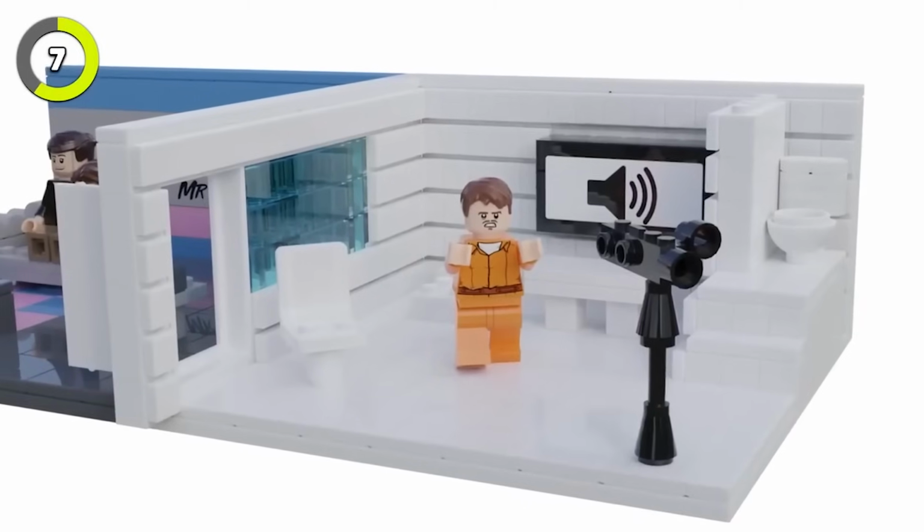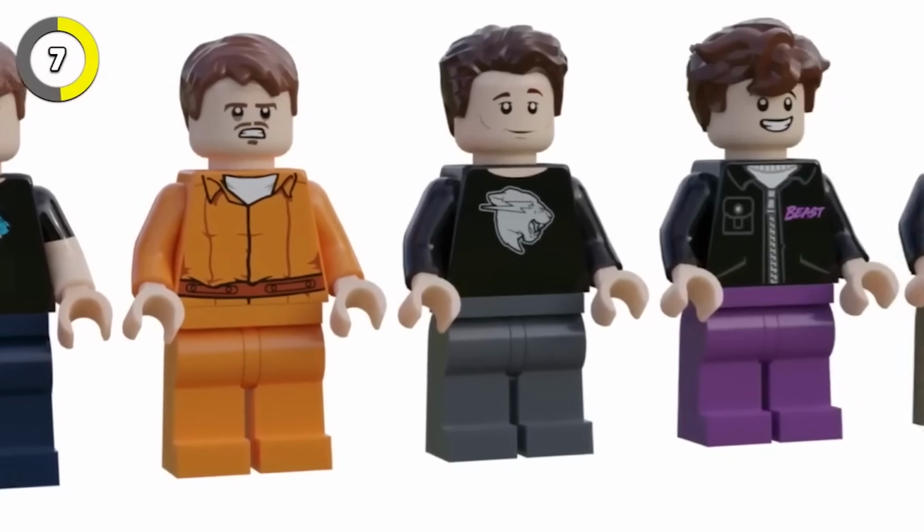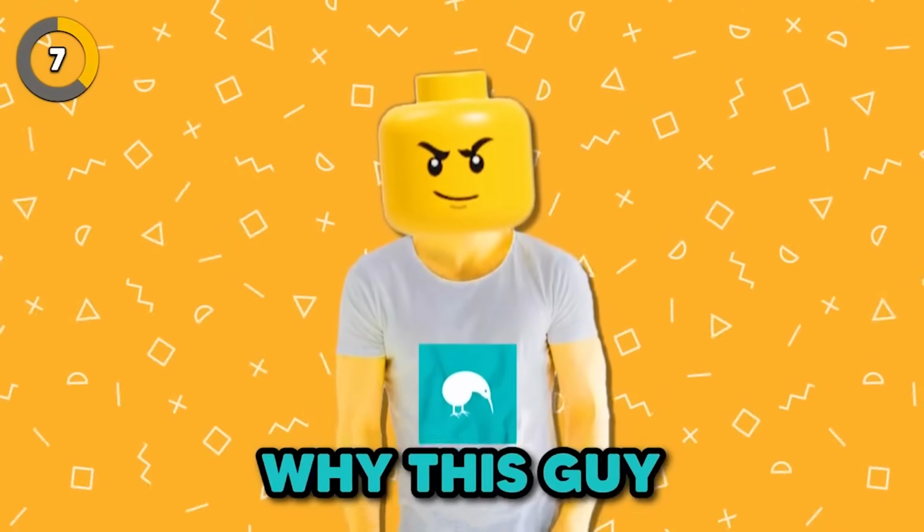Well, what if I told you that there is not only a LEGO Mr. Beast, but also LEGO versions of Chandler, Chris, and Carl? I have no idea why this guy left out Nolan.